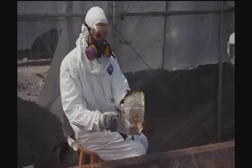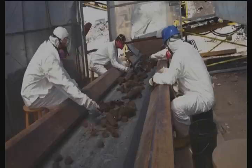The main objective was to find DNA. That was the main mission of this whole operation of sorting through 1.8 million tons: to find the smallest piece of a human to identify for a family. That was the main point.